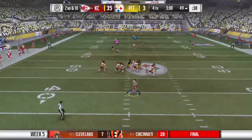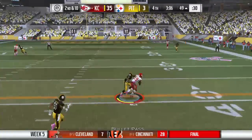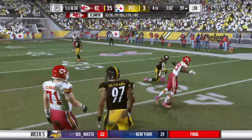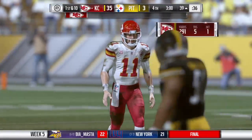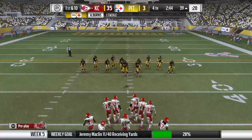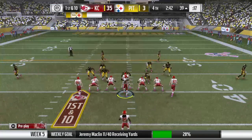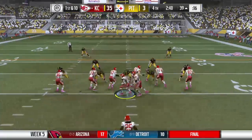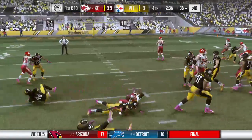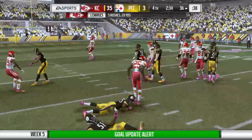Back to throw, Smith. And he's got a man on the crossing route. That's Macklin. And he's brought down. Give him 11 yards that time and a new set of downs. And when an offense is doing a nice job selling the play-action pass, a lot of responsibility shifts to the linebackers. They're the ones that have to determine run or pass and get to the proper places on the field. Give him a couple on the carry there, 2nd and 8.